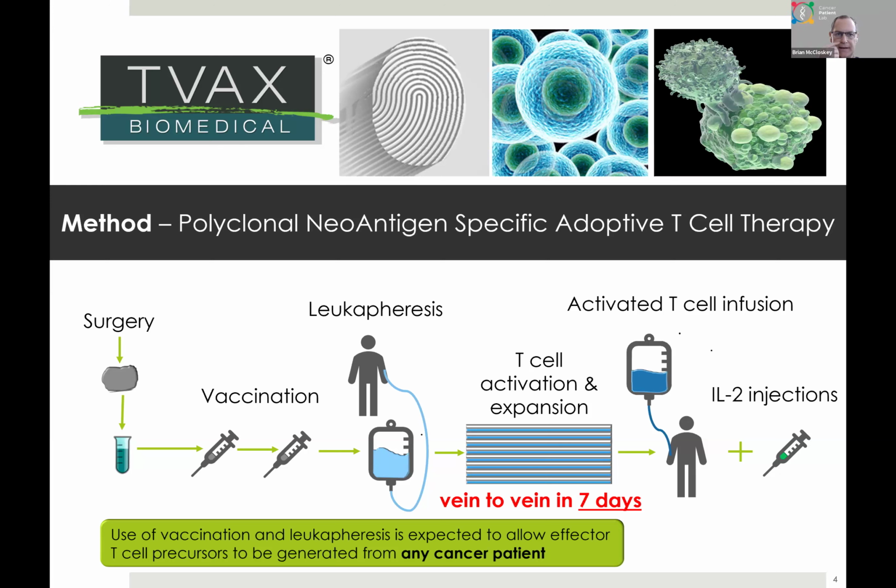Obviously what I'm trying to get at is understanding who's going to respond and who's not going to respond. Yeah, so are we. If you get a better immune profile, you're going to understand who's a good candidate. I completely agree. Again, we're laser focused on getting an approval.